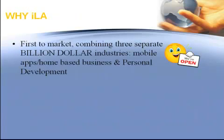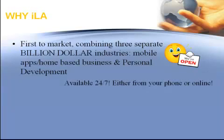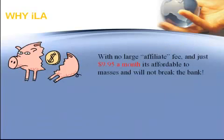Why should you choose iLA? iLA is the first to market, combining 3 separate billion-dollar industries: mobile apps, home-based business, and personal development. iLA is also the only company that is offering the tax shield through this kind of a venue. We're available 24/7, either from your phone or online. There's no large affiliate fee. It's just $9.95 a month, so it's affordable to the masses. It's not going to break your bank.